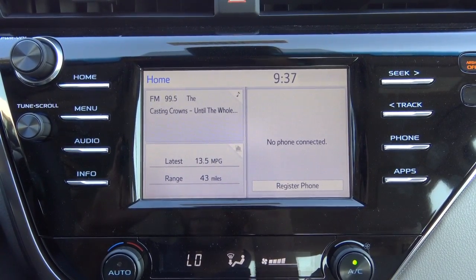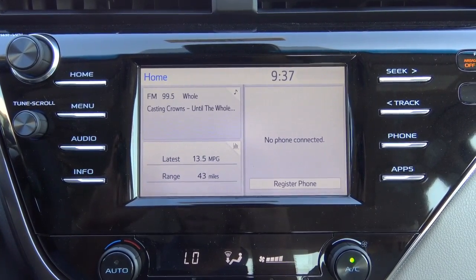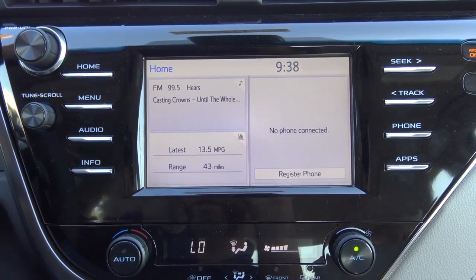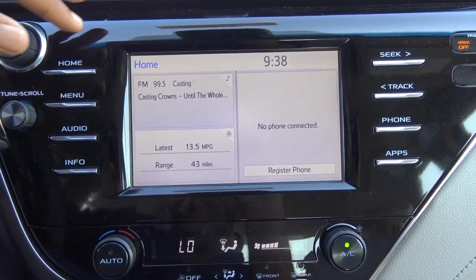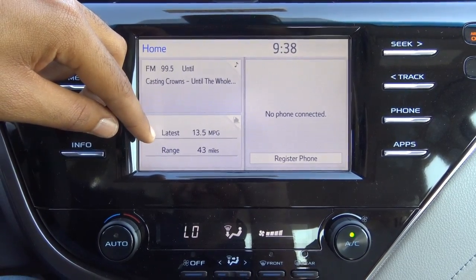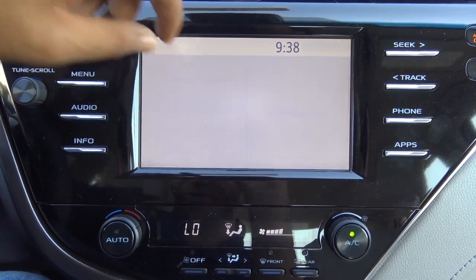And the first thing that you'll notice is the new white background. And it does look much more crisp and clear too, which I do love. But the layout is still very familiar Entune stuff here. Not much has changed with the layout. You still have your home screen, which you can configure however you would like with your audio sources or your vehicle information, like your range, and then also your phone too.